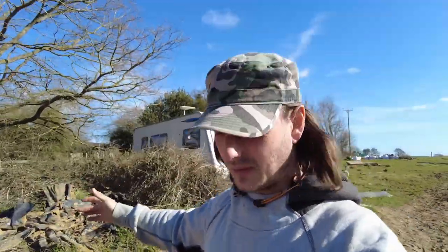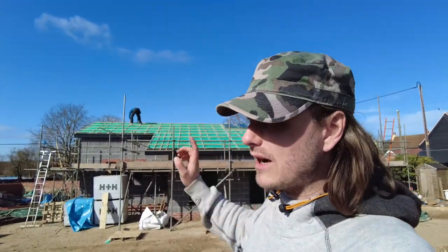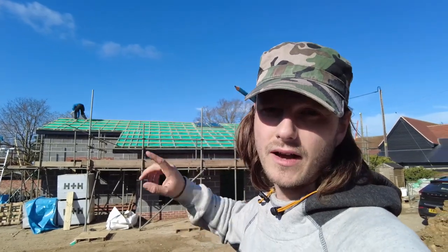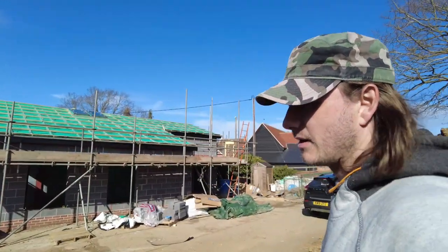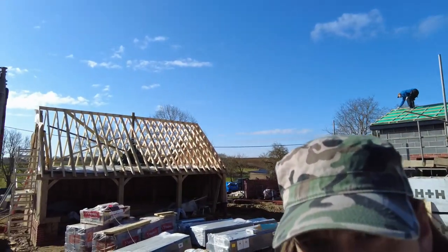Me and Dan, we're sorting out the roof because the first set of roofers didn't quite finish. There's a couple of hours' worth of work. We need to do a couple of bits up there, ready for the weekend in a couple of days' time, for the other roofers to come and actually fit this stuff down here.